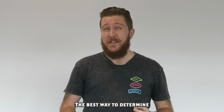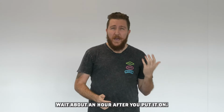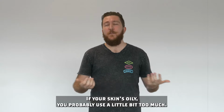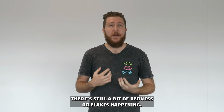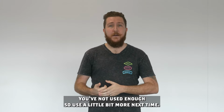The best way to determine how much you're gonna need, because every person is different, wait about an hour after you put it on. If your skin's oily, you've probably used a little bit too much. But if your beard is still dry, it's still itchy, there's still a bit of redness or flakes happening, you've not used enough, so use a little bit more next time.